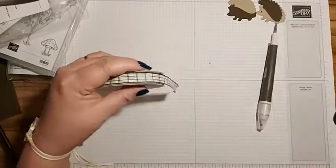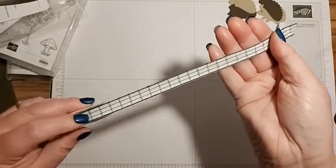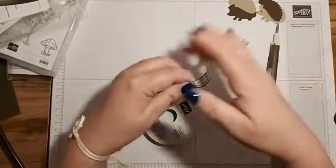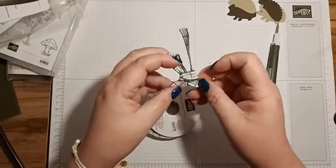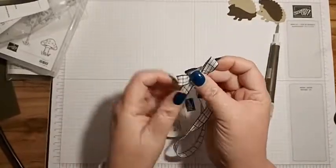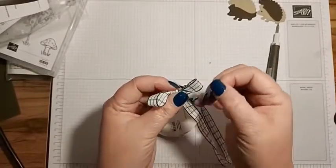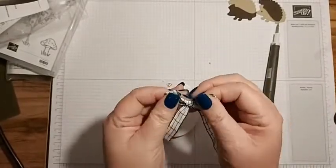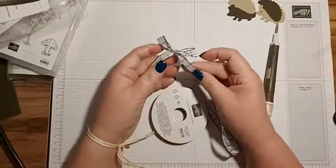Ha-ha! We're in. Ooh, I really like that. This is Evening Evergreen window pane ribbon. But it's so soft. There we go. We're going to go for a bow on a live. Woohoo! Oh, if we can actually do this. There we go. Look at that. I like that. It's cool.